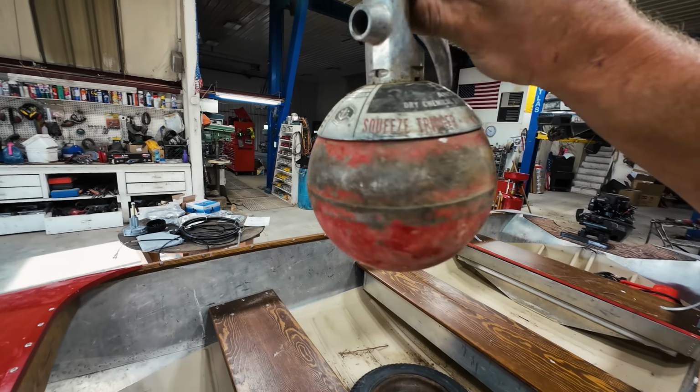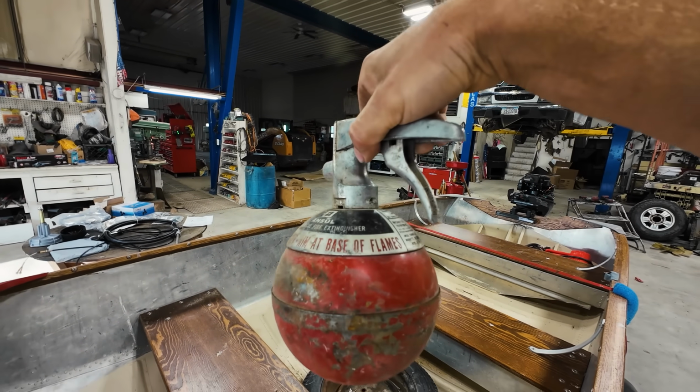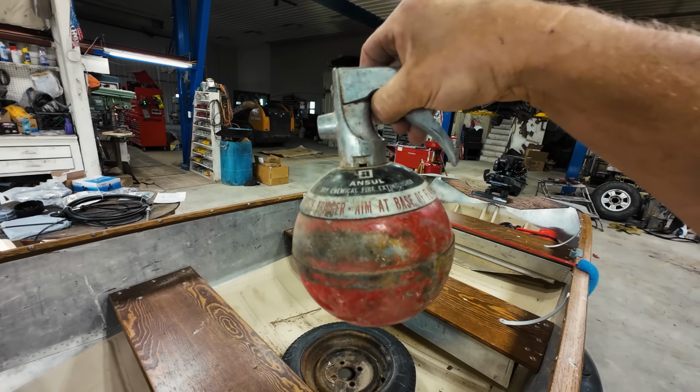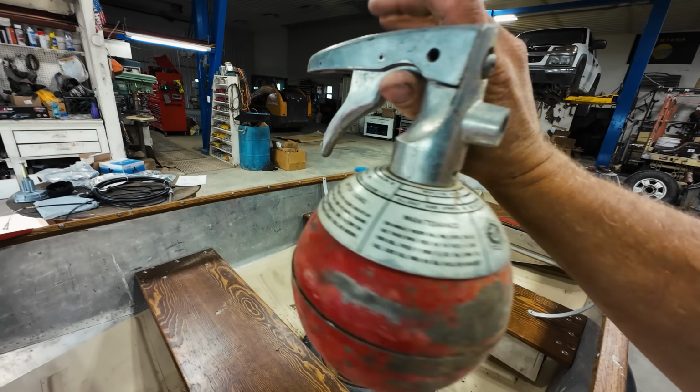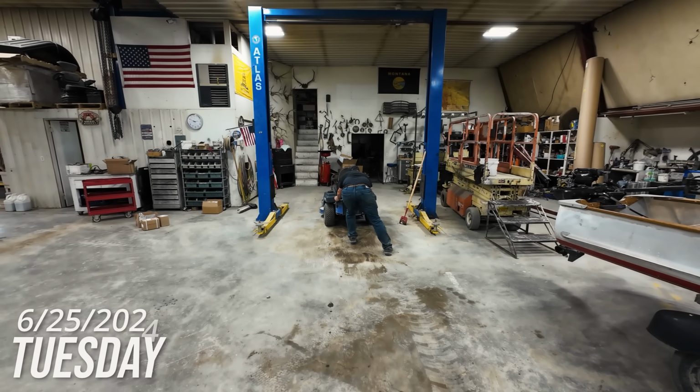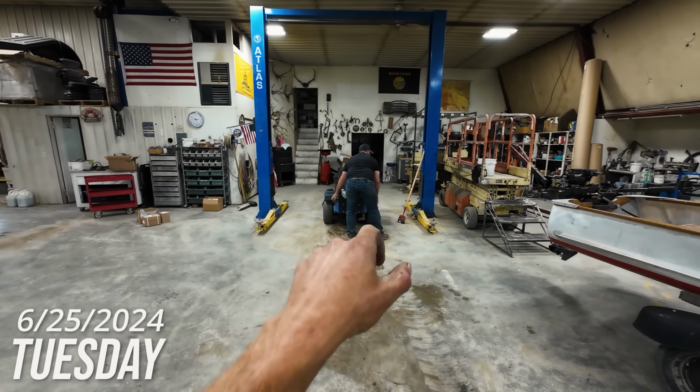Check out this relic. That is a fire extinguisher if I've ever seen one. Isn't that sweet? It's still full too. I don't know if it's got pressure obviously, but we're keeping that just for nostalgic purposes. That's awesome. Huh, that's interesting. There was a white pickup. What?